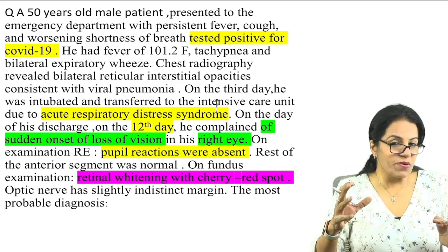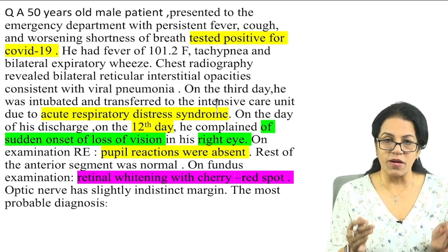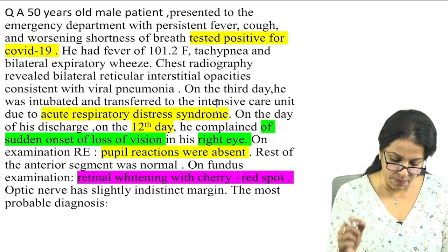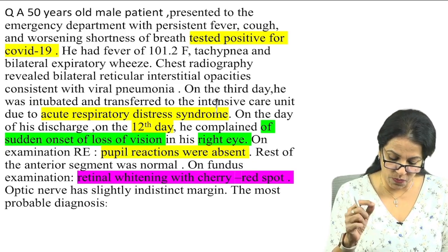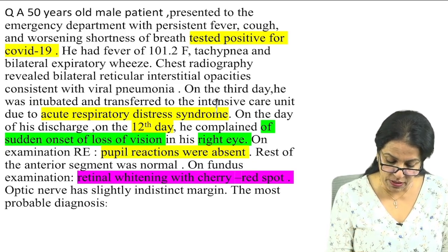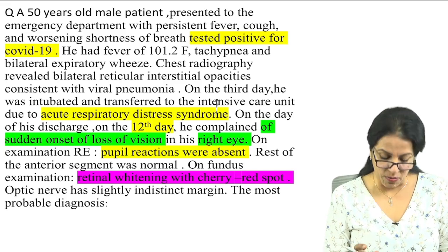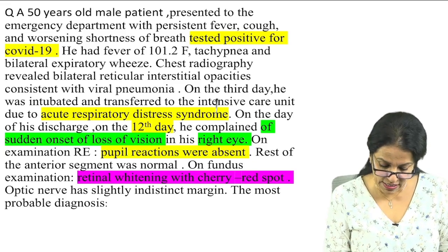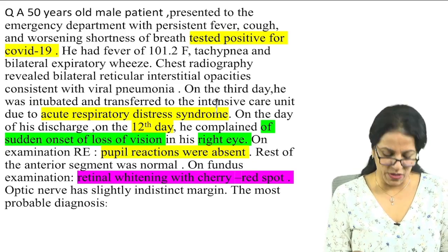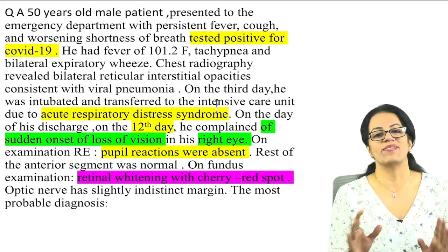Now, eye point of view, all this is a background, of course, but now comes the most important part. On the day of his discharge, that is on the 12th day, he complained of sudden onset of loss of vision in his right eye. On examination, right eye pupillary reactions were absent. Rest of the anterior segment was normal. On fundus examination, retinal whitening with cherry red spot. I think it's obvious what we are talking about. So optic nerve has slightly indistinct margin, the most probable diagnosis.